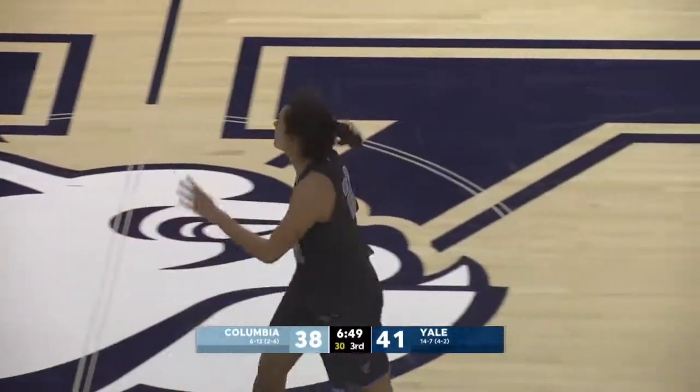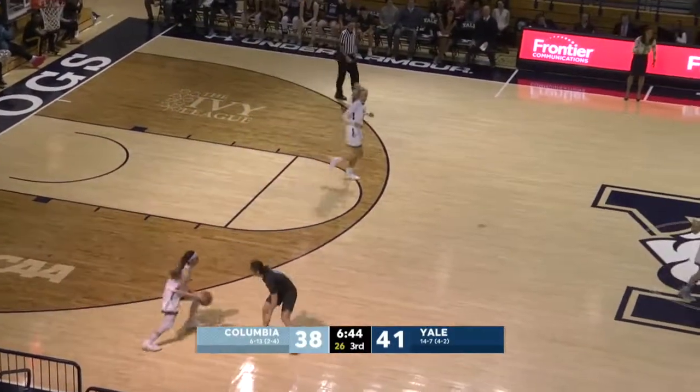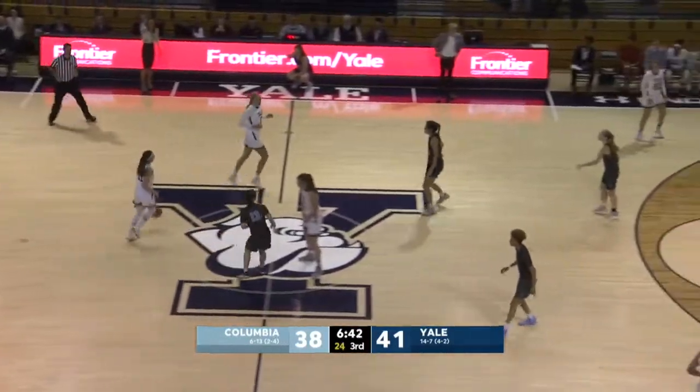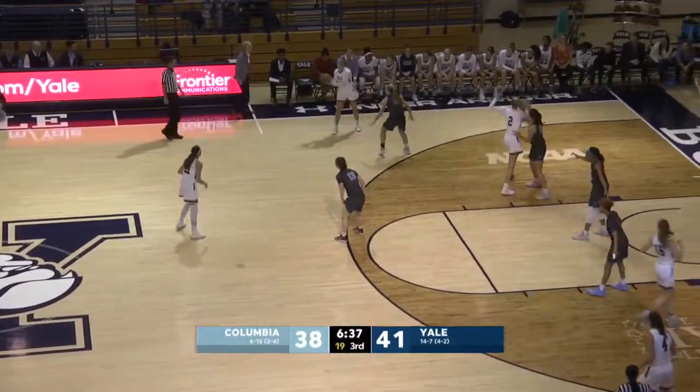Sienna Durr hits her first field goal this afternoon. That was a good feed from Clemmons over to Durr. She read the opening, just set her up perfectly. Fast break opportunities for the Lions. They've cut the deficit to just 3.